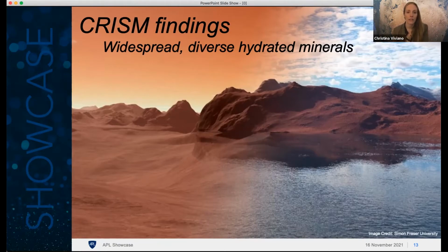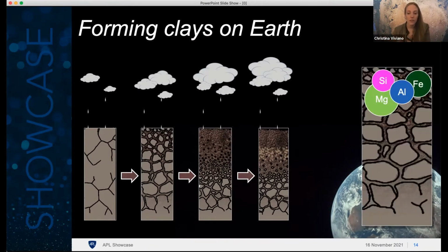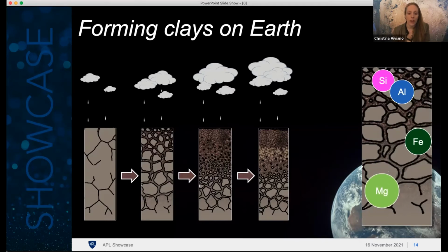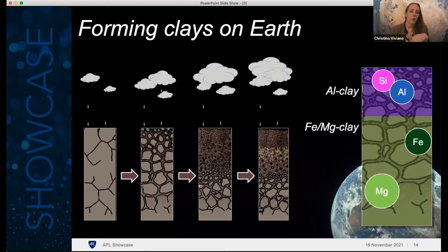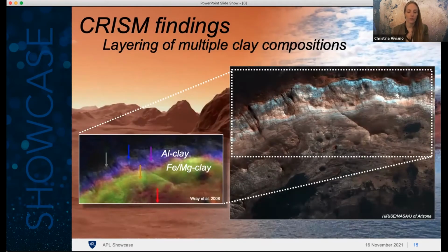So for example, on Earth, one way that clay minerals are formed is through a common soil forming process where long-term exposure of rocks at the surface to rainfall causes leaching of more soluble cations in the soil and stratification that results from the altered minerals in the soils. So where we commonly see more aluminum clays, oxides and silica in the overlying layer, and then iron and magnesium clay in the lower layers.